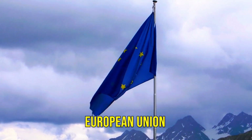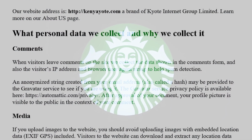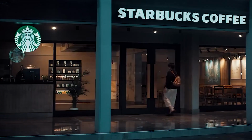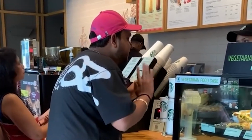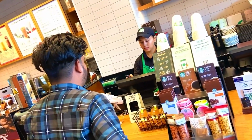For instance, in the European Union, loyalty programs have to follow something called the General Data Protection Regulation, GDPR. It says that companies must get clear permission from people to join their loyalty programs, tell customers what data they're collecting and how they'll use it. They also have to delete it when they're done. Keep customer data safe by using things like encryption. Let customers see the data they've collected and delete it if they want.